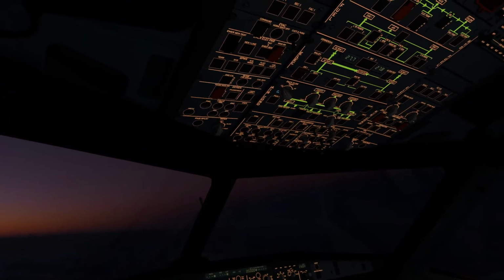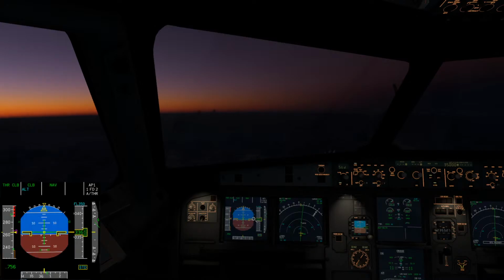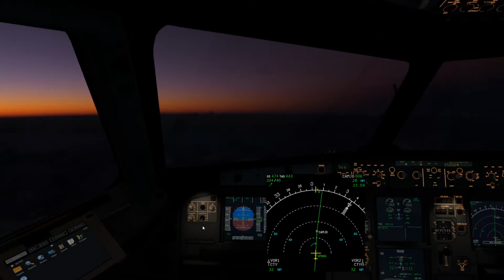It's a beautiful cockpit though. Getting 65 frames per second right now. Not bad. I do like the ability to pop these out, because I definitely use these on approaches just to see better.